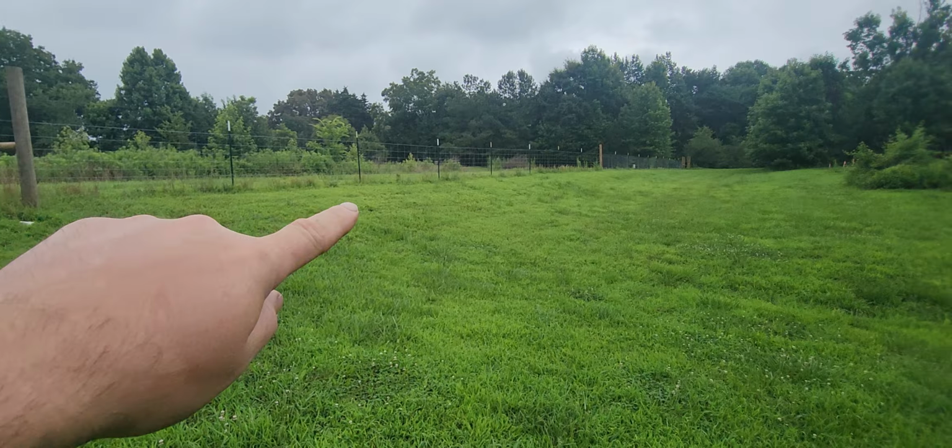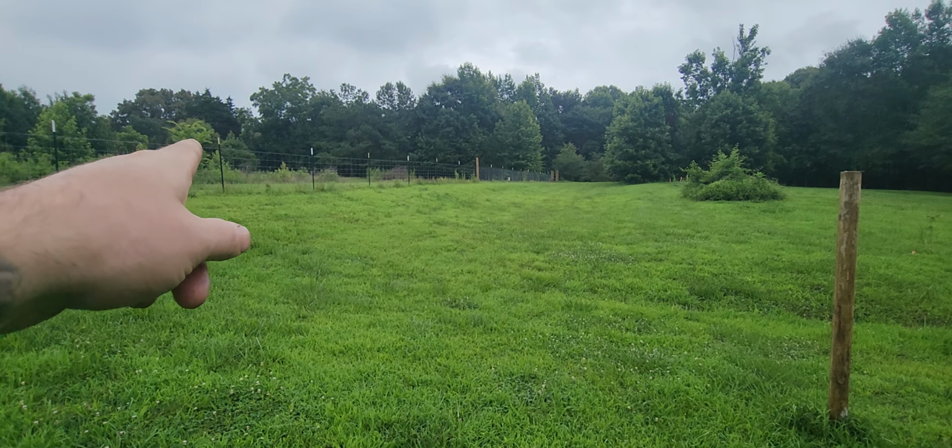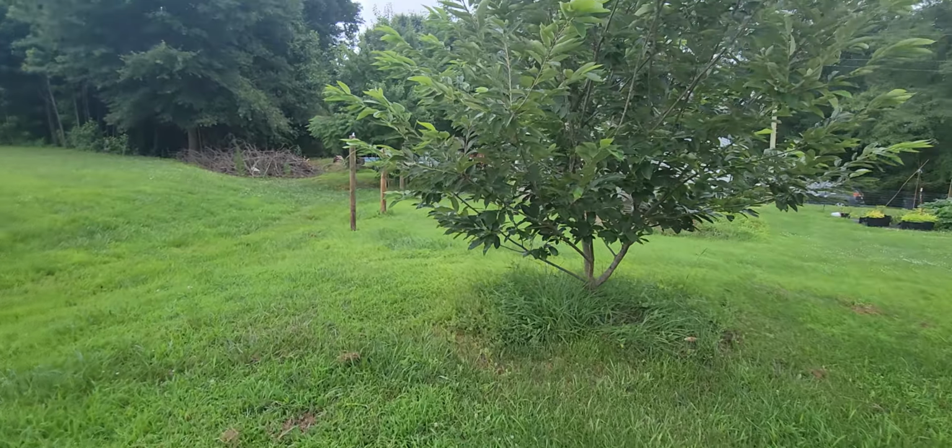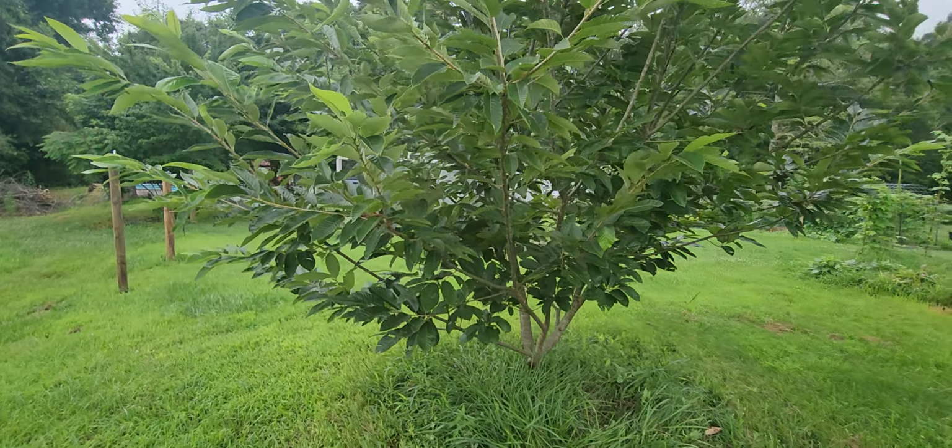And then also you can come up on the bank, go along. The goats will be on the other side. So whatever branches stick over, they will help themselves too. Chestnut tree.